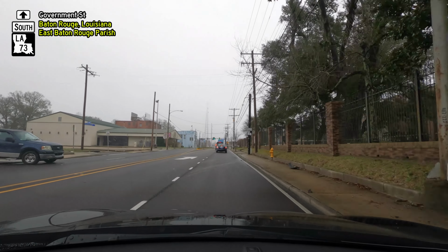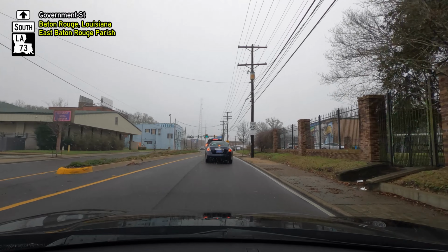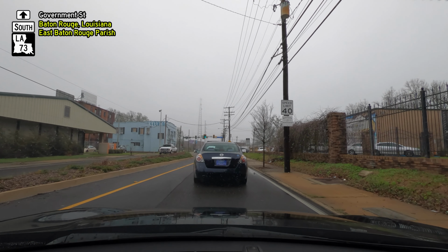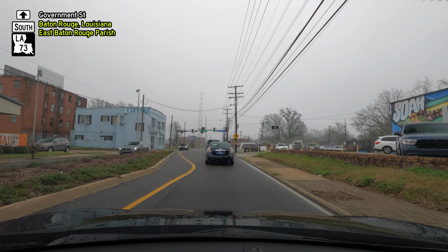In 2016, most of Government Street east of I-110 was a four-lane undivided road, but now it's been reduced to one lane of travel in each direction, with a median and the occasional directional or shared left turn lane in the center, as well as bicycle lanes in each direction.